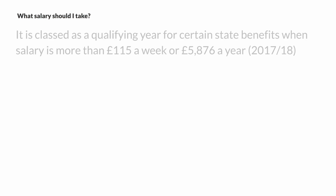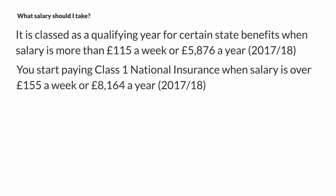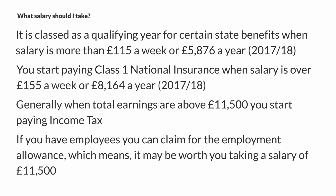The table contains the current tax rates for 17-18. It is a qualifying year for certain state benefits when the salary is more than £115 a week or £5,876 a year. You start paying Class 1 National Insurance when salary is over £155 a week or £8,164 a year. You also have a personal allowance. This means when your salary is above £11,500, you start paying income tax. However, if you have employees, you can claim the employment allowance. This means it might be worth taking a higher salary up to the personal threshold of £11,500.